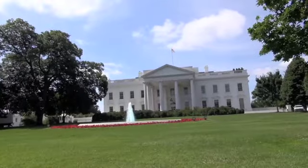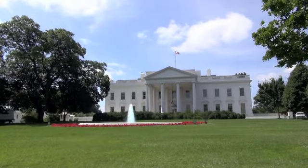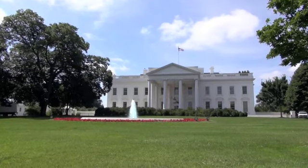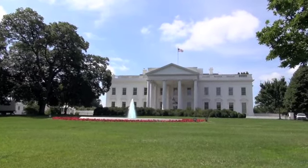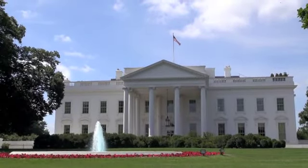Here we are at the White House. On the right hand and all of that. On the left hand side is the First Lady's office. I'm assured there are snipers watching as we film them, ready to pop us off if we do the wrong thing.